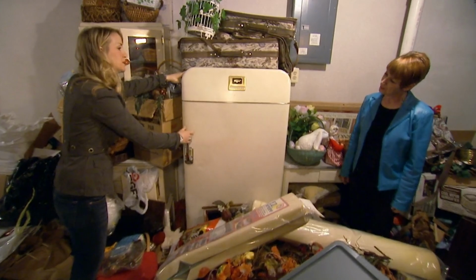There certainly is, yes. I'm trying to get to this fridge because I'm really curious to see what it looks like inside. It's in excellent condition. I think what I'd like to do, Barb, is plug it in, see if it works. I think I'm interested in buying this and refurbing it.